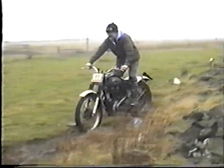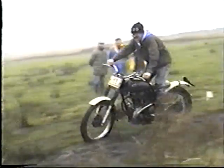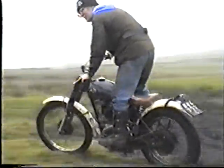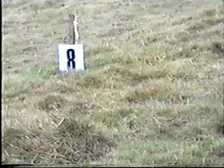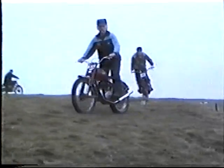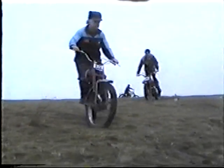Rigid AJS. First time we've seen Dave riding for a bit. Injured his shoulder in the captain's trial. We moved along to section 8. Observed by Richard Beck.